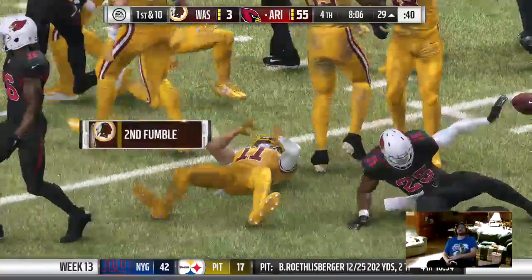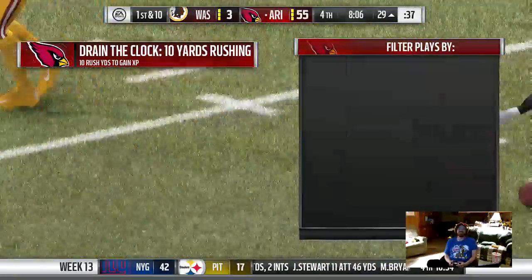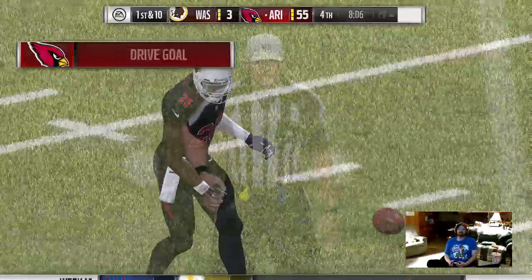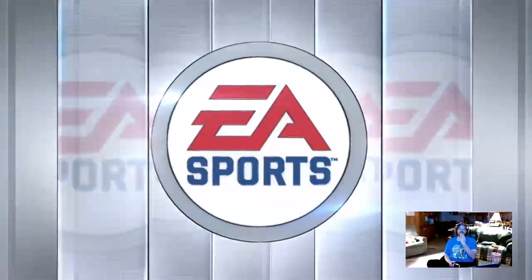You get a fumble? I don't know how he found the ball. He was in a bunch of guys, so I guess that's how he did it. Not a good return. Yeah, I guess it got stripped and the guy laying down was like, oh, you know what, I'll take that. Change of momentum in the game.